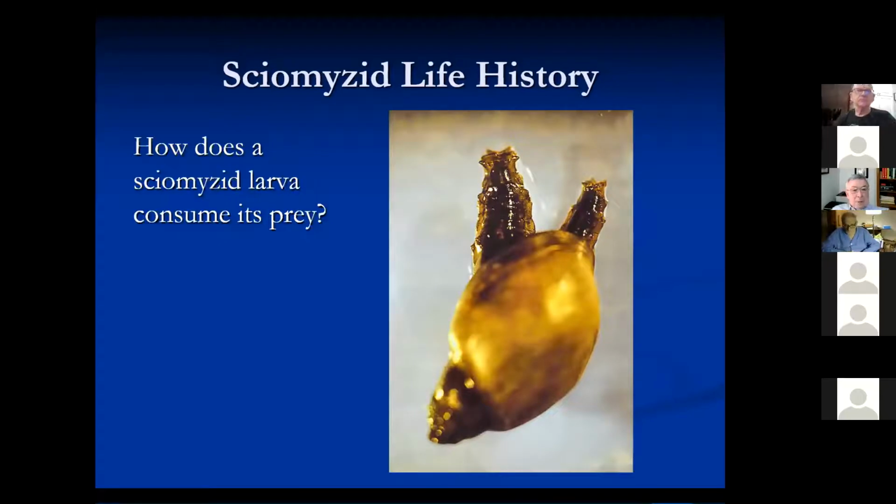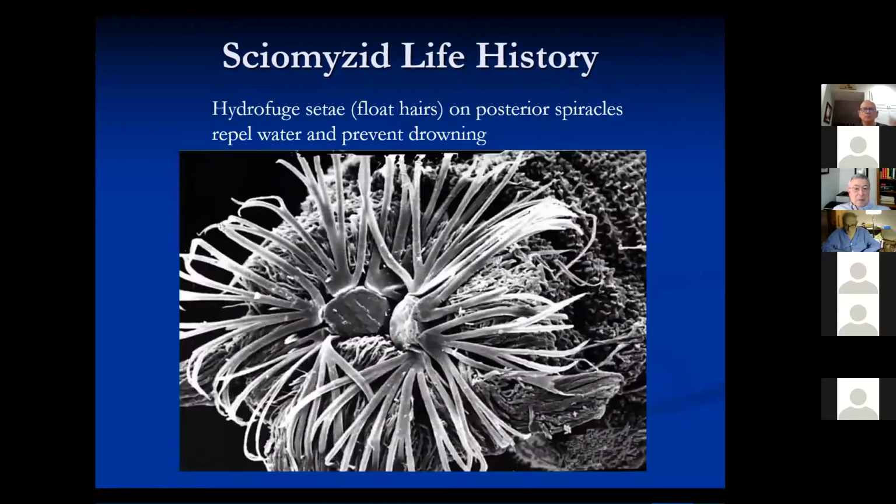So how does a sciomyzid larva consume its prey? You saw larvae attacking snails in the video. First, I just wanted to say that when an aquatic larvae attacks a snail, they don't both fall to the bottom. The larvae has swallowed air, it's buoyant, and also this is a close-up of the spiracular hairs on the back end of an aquatic sciomyzid larvae. They're hydrofuge, they repel water, and if you pull one of these larvae underwater and let go, it will pop up to the surface, and all the water will just run off of these hairs, leaving the spiracles available for transpiration and to prevent drowning.